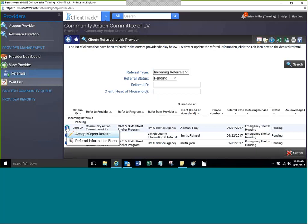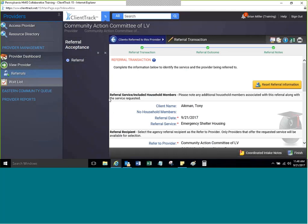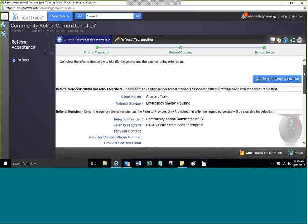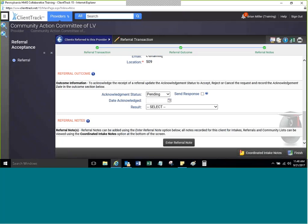What the provider should do is you click on this option here. As you can see, each one of these blue balls basically provides options for that record. You're going to go ahead and select accept or reject referral, because those are the two main things that you can do. Let me close this again so I can open up the screen. Now, if we go down, it shows pretty much all the same information that we had before, but now we've got this outcome information section, and it is set on pending. Basically, you've got a choice to make, those that are receiving referrals, to either accept it or reject it. There's also a cancel. Basically, rejected and cancel are the same thing.